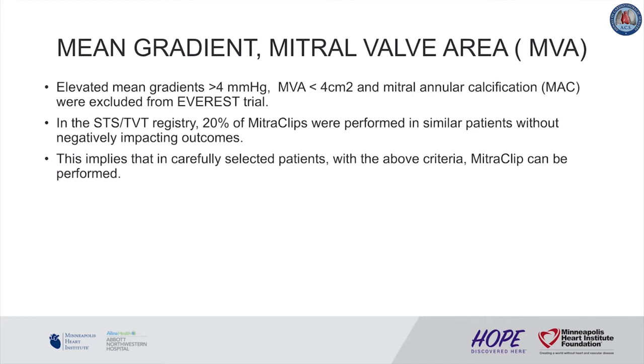Patients with mean gradients greater than 4, valve area less than 4, and mitral annular calcification were again excluded from the EVEREST trial. However, in real-world experience in the United States, as evaluated from the STS/ACC TVT registry, up to 20% of MitraClips were performed in this subgroup of patients, and this did not negatively impact outcomes. This implies that in carefully selected patients, even with some of the above criteria, the MitraClip can still be safely performed without negative impact.